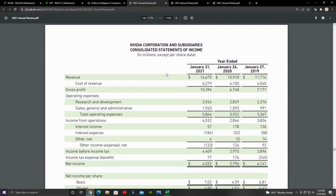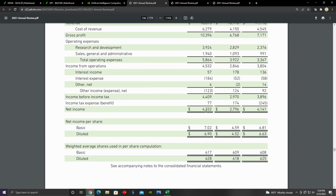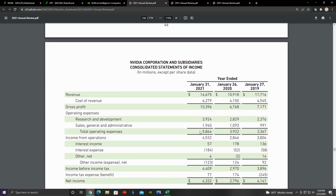So we can see right here that their revenues for the year ending January 31st, 2021 came out to be about $16.6 billion, an increase from $10 billion the year prior, and their gross profit increased to about $10 billion from $6.7 billion, and their net profit for their last operating year was $4.3 billion, with their basic earnings per share coming out to $7 per share.